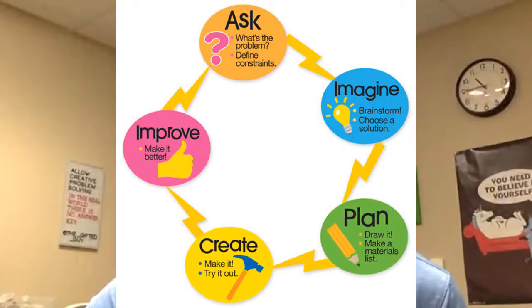This follows very closely the engineering design process, which you see here, which is to ask, imagine, plan, create, and improve. So it falls into that same realm. So this is used a lot in STEM education. And this follows quite nicely with inquiry-based learning in general and problem-based learning specifically, where you're asking a question, students then imagine possibilities, they research or plan to answer these questions, they create an authentic piece that shows what they have learned, and then they work on improving that as well.